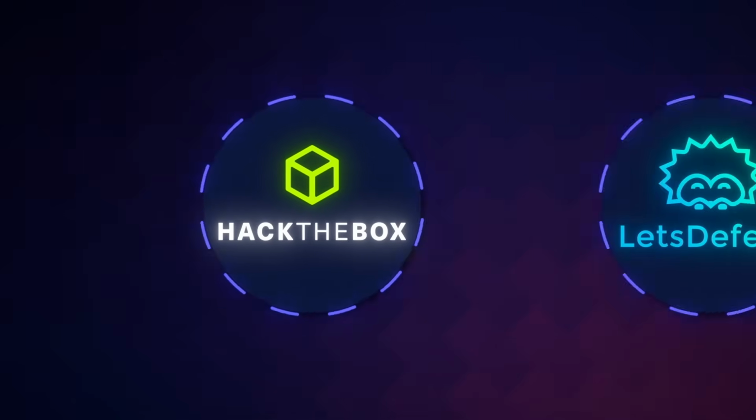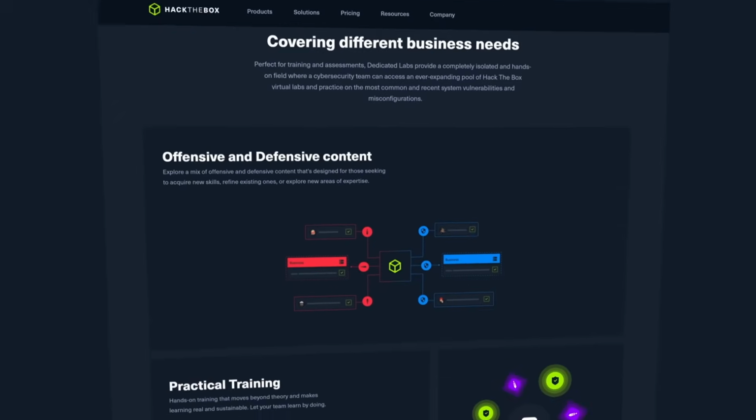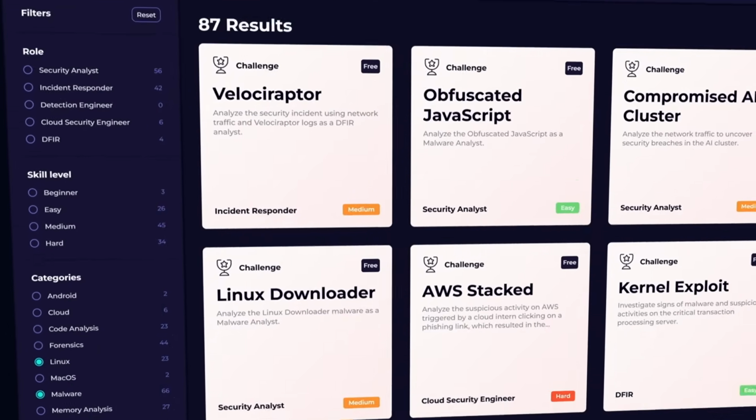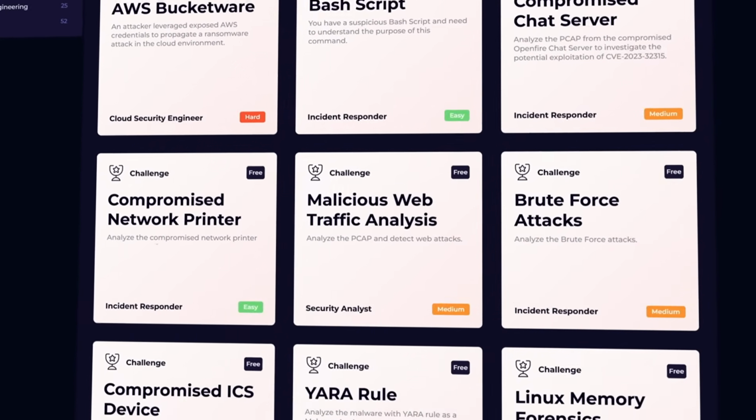A couple of other sites that you can use to get some hands-on experience are Hack the Box and also letsdefend.io. Those are two other places you can go to get some hands-on practice and do some hands-on labs when it comes to getting some of these entry-level IT roles.